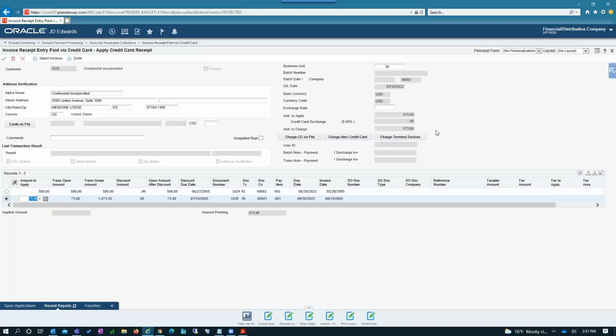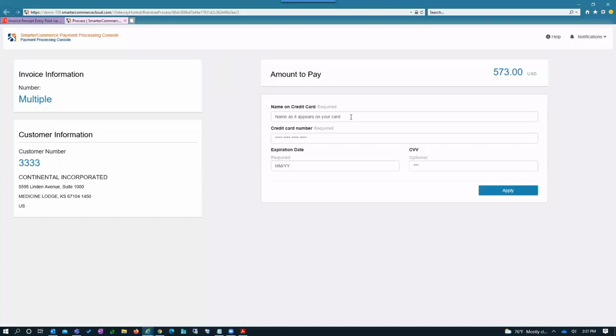So this allows you a lot of flexibility here from a collections vehicle to identify specifically the invoices that customers are desiring to pay and selecting those, and then obviously entering in or reading the chip and PIN if you use a terminal device for the payment that that customer is desiring to make and the credit card that they're desiring to use. So very simple, straightforward for your users, fully integrated into your JD Edwards. That way they're accustomed to the screens and to the capabilities that you have within JD Edwards.